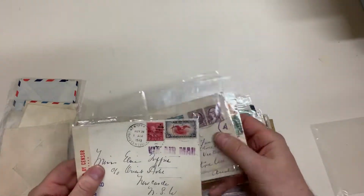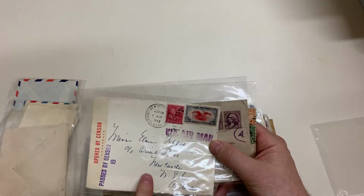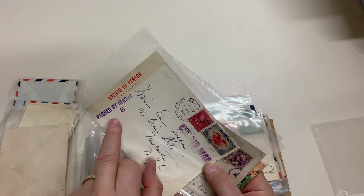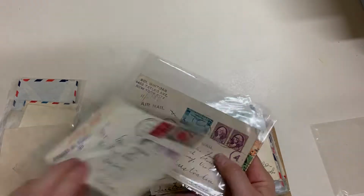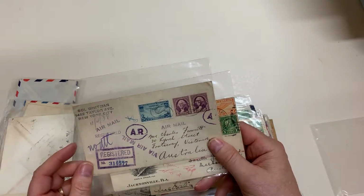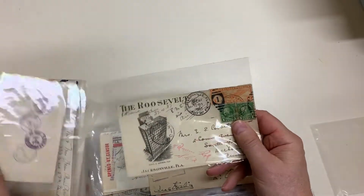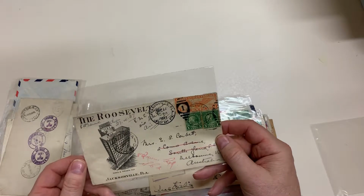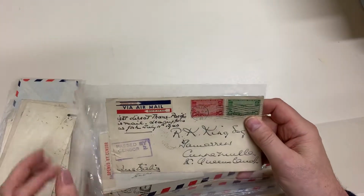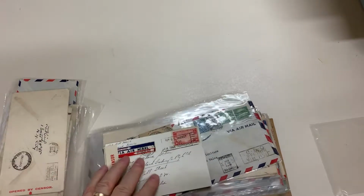There's lots of war content here, wartime content. That one going to Newcastle with the 9 dot label, and the Sydney censor marking with S removed. Superb strike. AR, unusual to see AR items. Nice advertising cover from Jacksonville, Florida. This one to Queensland with the pass by censor number 2 hand stamp and the big dot on the label.